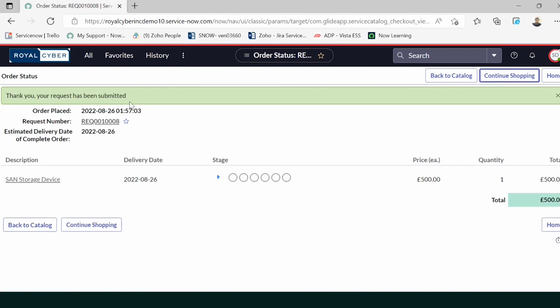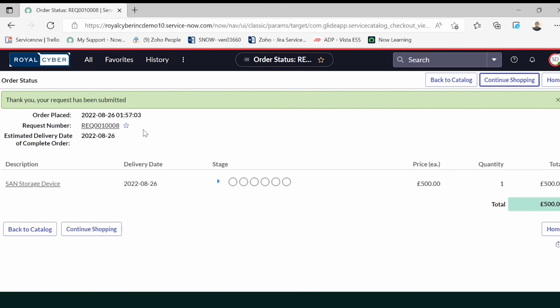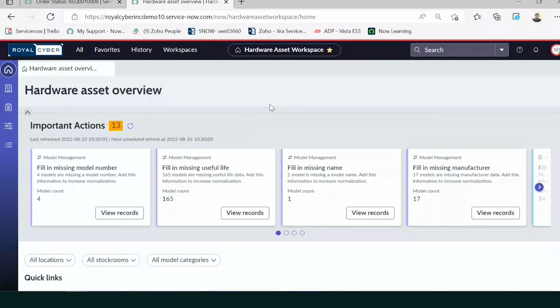See, the request has been submitted, right? So that is the walkthrough I have shown you so far: creating a hardware model, a little example of what normalization can look like, and publishing a hardware model to the service catalog, which has been submitted by an end user. Now let's see the other side of the process, where an asset manager can perform actions on such a request raised by the end user.